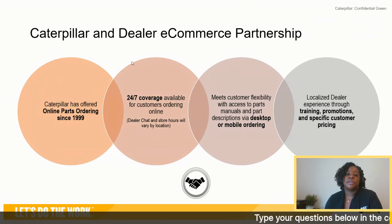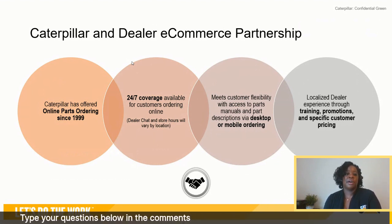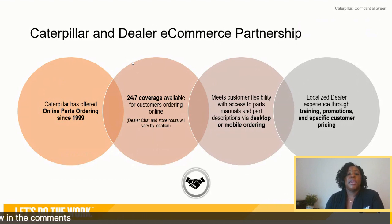The other benefit is that there's usually 24/7 coverage. So if you do need assistance while you're ordering parts on PartsThatCat.com, many of our dealers have a chat functionality enabled.